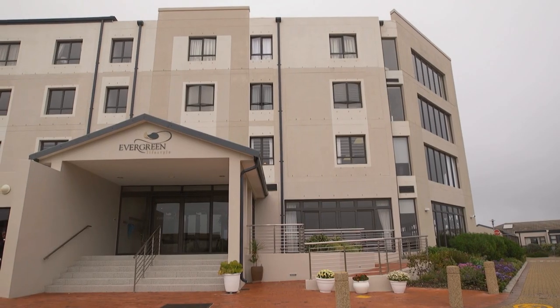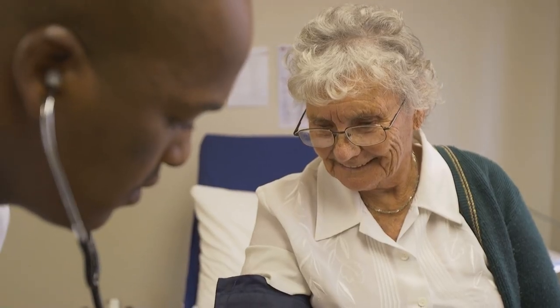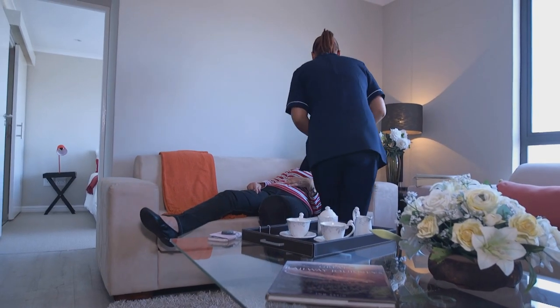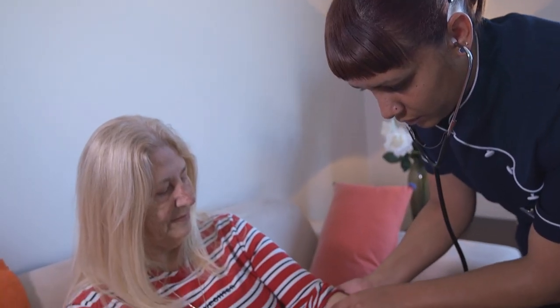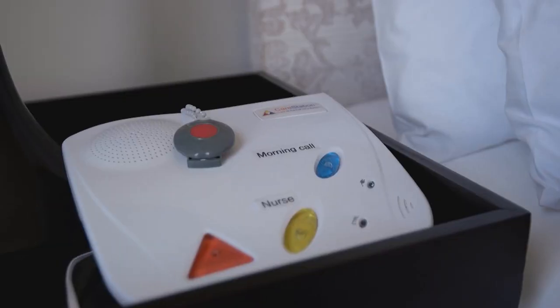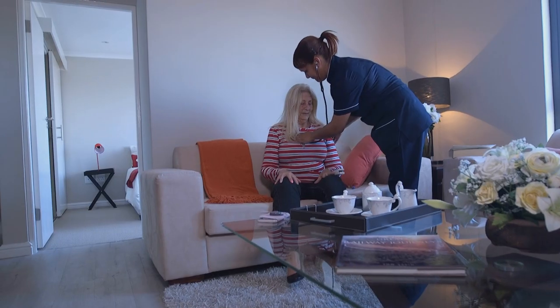100%. When you buy into a retirement village, you need to research the healthcare facilities very carefully, because some will offer frail care, some will offer a step-down facility, some will have assisted nursing. You need to decide what it is that you're looking for and then buy accordingly. And you even need to look at the detail of what the frail care comprises. Are there going to be nurses full-time?